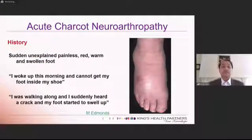Well, what happens in Charcot neuroarthropathy? It presents as an acute event, and usually the patient describes that they felt some unexplained, painless, red, warm, swollen foot. The patient might say, I woke up this morning and now cannot get my foot inside my shoe, or while I was walking along, I suddenly heard a crack and my foot started to swell up. And this is the kind of description typically given in Professor Edmonds' book.